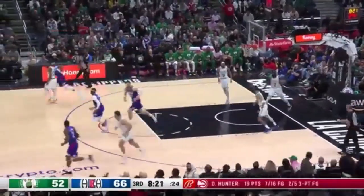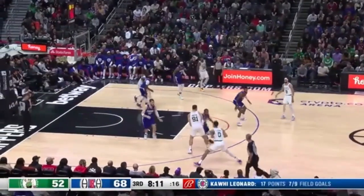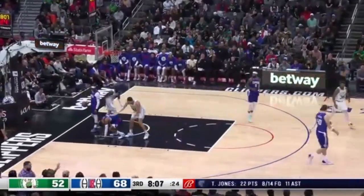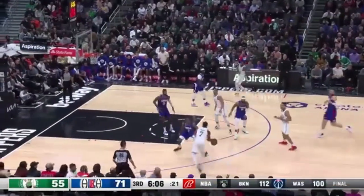The shot is good. Kawhi Leonard is looking more like Kawhi Leonard. This is the best we've seen him all year. 7 of 9 from the field with 17 points. And he's not settling for contested shots or shots that he can't make. Speaking of which, you don't want this young man. Leonard with a rebound. And Williams tears it away for the Celtics.